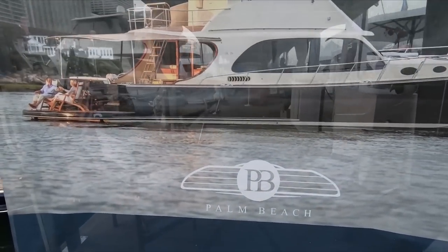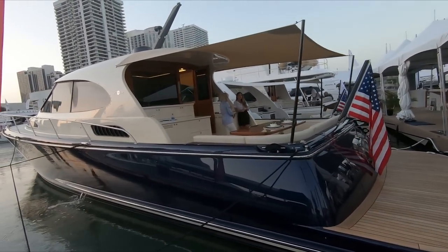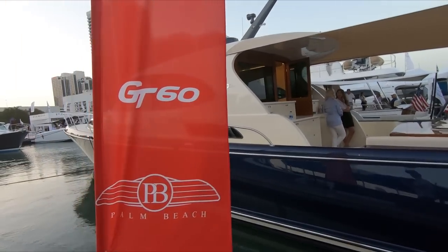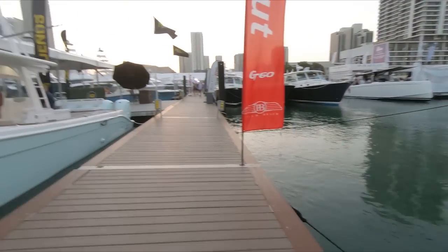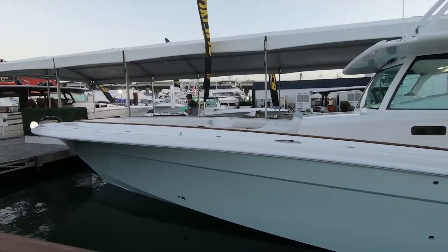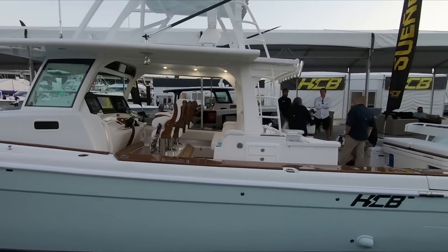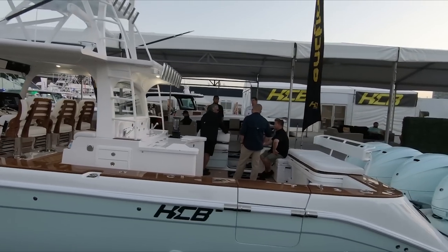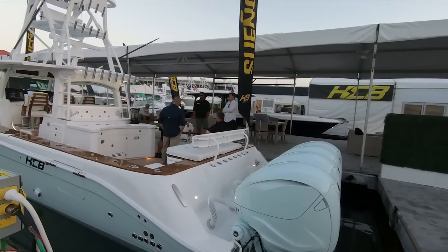Okay. There's a boat called Palm Beach. It's interesting. It's amazing how many different boats there are. Oh, HCV is over here. Oh, wow. I know HCV has a big presence at the Miami International Boat Show. I didn't know they were at the Yacht Show. That's very interesting.